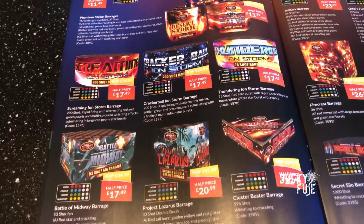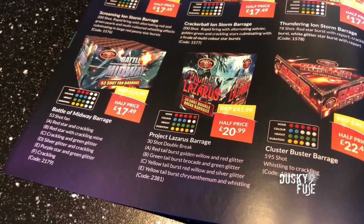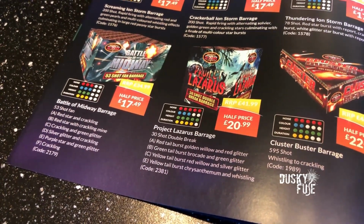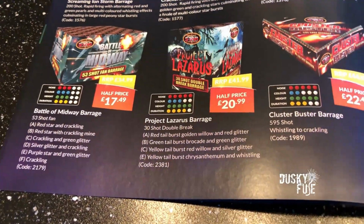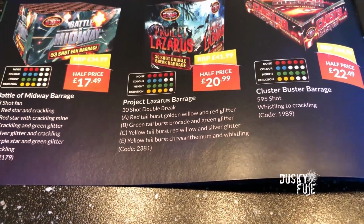But the bottom of the page sees 2 of my favourite products from the range, with Battle of Midway and Project Lazarus. Battle of Midway is a fanned piece and for just £17.49 will really fill the sky. Meanwhile, Project Lazarus is a double break barrage giving 60 bursts and lots of mixed effects, as you can see listed here.